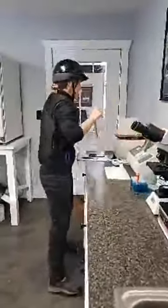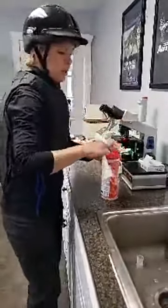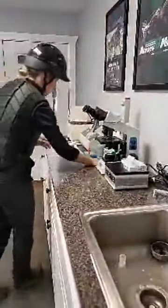We wipe down the counters in between every stallion. We don't want to have any kind of cross-contamination between the stallions. And it just helps keep everything clean and neat and orderly.